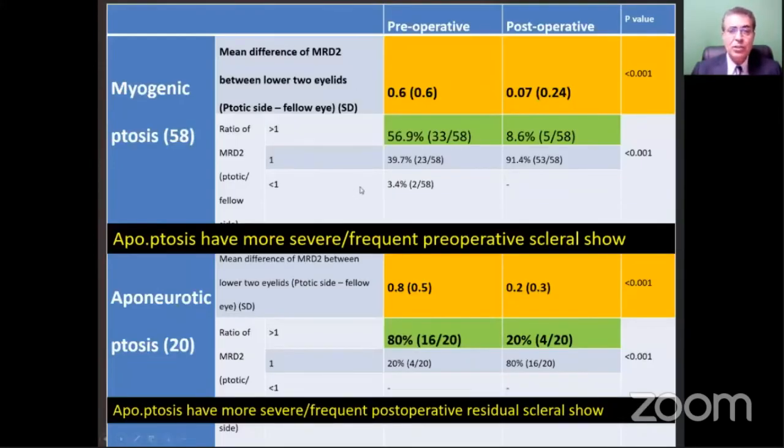How about the scleral show? As you see here, the myogenic ptosis showed less severe mean scleral show comparing the ptotic side to the fellow eye. The myogenic group showed less severe scleral show than the aponeurotic, with 0.8 millimeter preoperatively, and less frequent: 60% of the myogenic, whereas 80% of the aponeurotic group were showing the scleral show preoperatively.